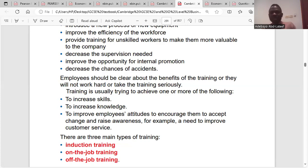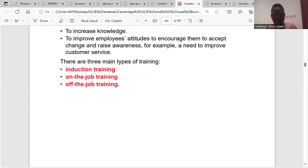So training is usually trying to achieve one or more of the following. One, to increase skills, to increase knowledge, to improve employees' attitudes, to encourage them to accept change, and raise awareness. That is flexibility. With training, it increases flexibility of the workforce. So we go to different types of training. We have induction, we have on the job, and we have off the job.